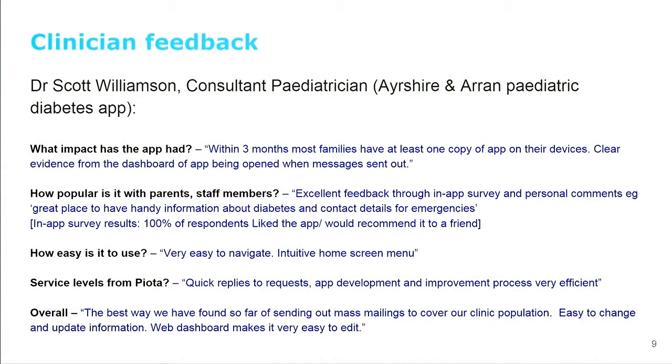Anecdotally, the main comment we get from the clinicians is the bottom one there, which is that it's very easy to change information on the fly. What the patient has is that mobile app you saw. What you get as a service is a website where you go in, type your information, cut and paste stuff in, put in pictures and videos and whatnot, and then publish it to the app. So it's real time by you. You don't have to send stuff off and rely on somebody else publishing it onto the app instead. So it's very responsive and very quick.